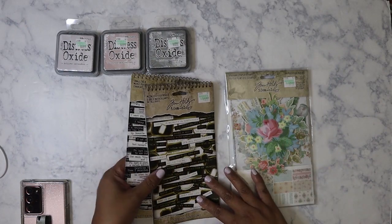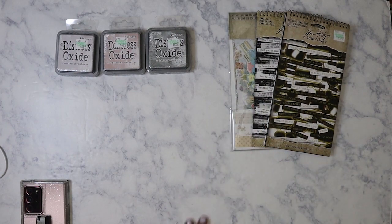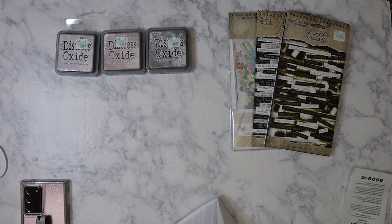That's the only time I ever buy Tim Holtz, is when it's on sale over at Hobby Lobby, because we all know Michaels ain't shit. They don't do good sales anymore. And then they got rid of the 50% off coupon, or rather, they just don't have it very often. And then they don't take, what do you call it, competitor coupons. So it's like, why bother to shop there, you know?